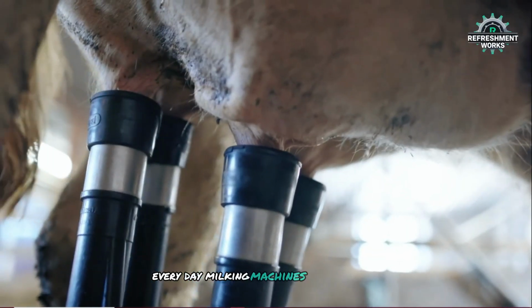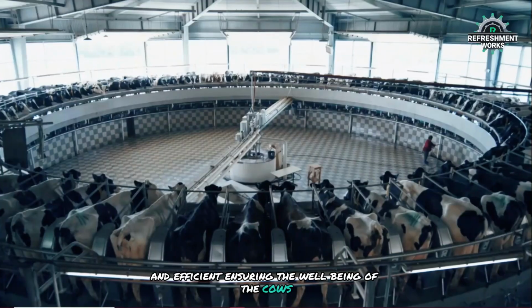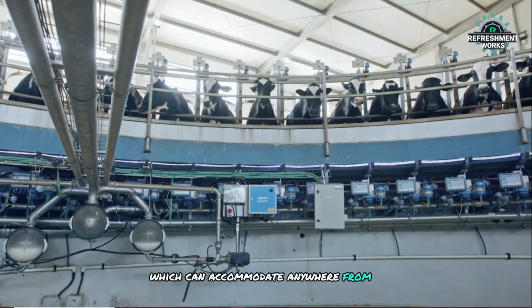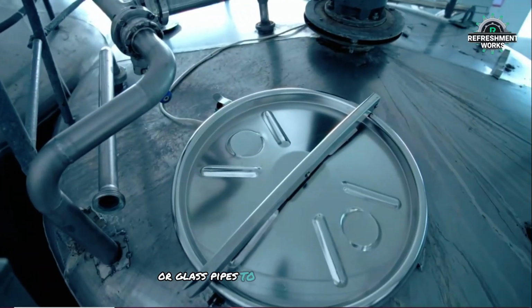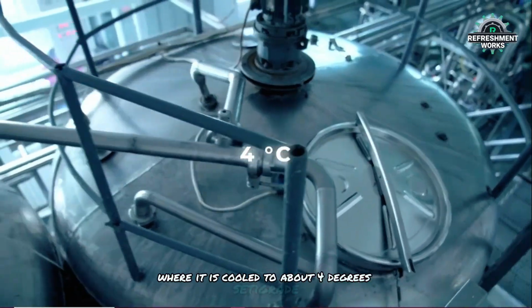Modern milking machines are designed to be gentle and efficient, ensuring the well-being of the cows. In modern farms, several milking machines are attached to a rotary parlor, which can accommodate anywhere from 20 to 80 cows at the same time. The raw milk flows through stainless steel or glass pipes to a refrigerated bulk milk tank, where it is cooled to about 4 degrees centigrade.